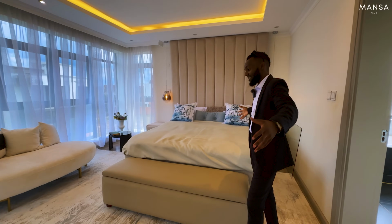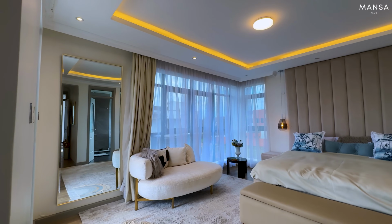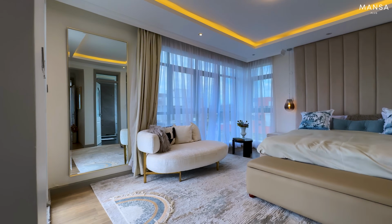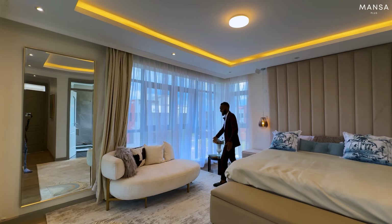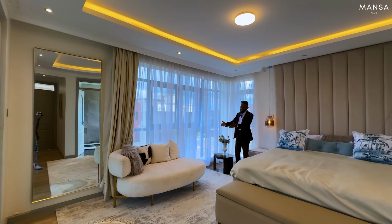Also, the size of this bedroom. Look at all this space. Quite a decent space, especially now that you have a sitting space there. And that huge window. In fact, if you wanted a bigger sitting space, you could definitely have an L-shaped couch there. But this is enough.